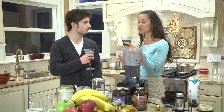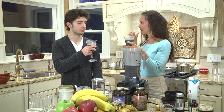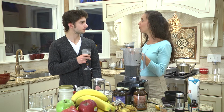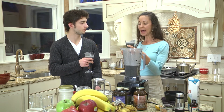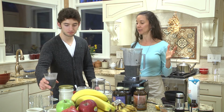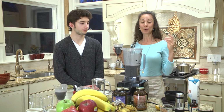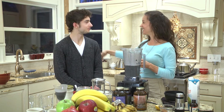Oh my gosh, it's just sweet and creamy. I find that the cacao powder kind of hides the flavor of the spirulina. Oh, right, absolutely. Definitely blends that in. There's no bad taste in this at all. It's really sweet and yummy, and the coconut water has helped that as well. Absolutely. So, major protein smoothie with superfoods included. Give this a try. You will love it. Thank you, sweetie.